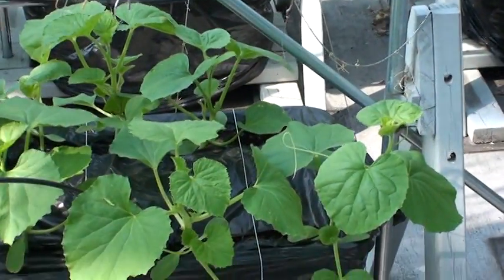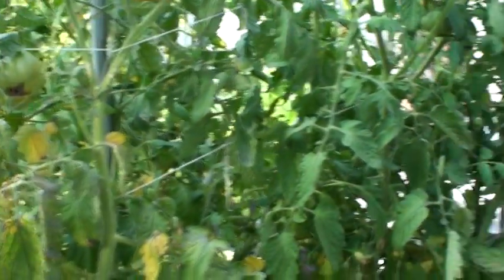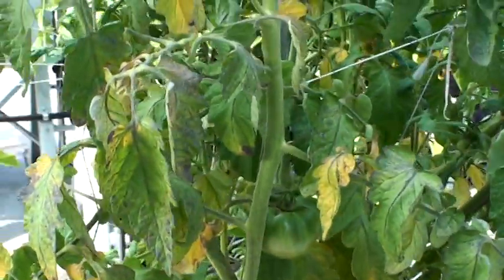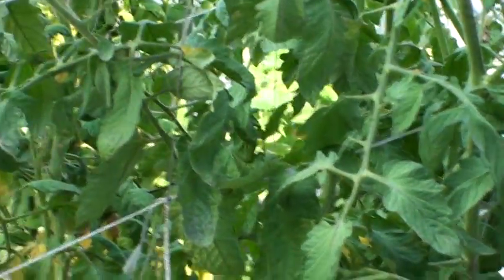Down here I got a late start on Armenian cucumbers, and so far no powdery mildew, so that's a good sign. Panning over, 2 Kellogg's Breakfast tomatoes, and they really are struggling. There's some kind of blight that's affecting the plants, and they're not going to make it much longer, which is really disappointing. It's one of the things I wish grew better. I've had bad luck with certain kinds of tomatoes.